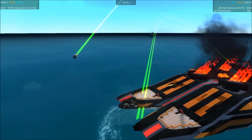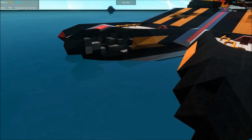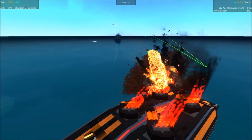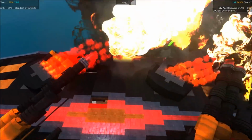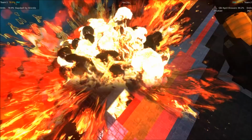The front of the April Showers is taking a bit more damage, but I think that's again just hull to absorb damage without actually affecting the combat capability of the ship. To damage the April Showers in a meaningful way, you need to get through this armor here, which that last shell did. It blew a hole in the deck there.